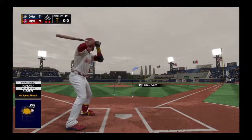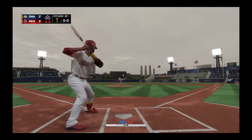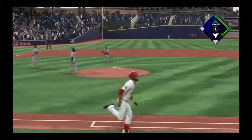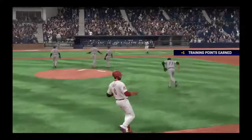Digging in, Stephen Eckert. No one aboard for him, and 2 gone here in the first. That's popped up. Fernandez just to the left of the mound, and the inning is over. So they go quietly here in this half inning.